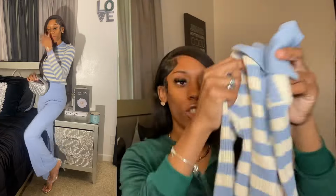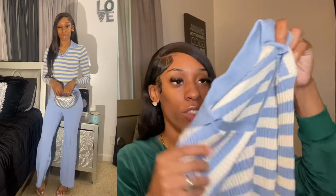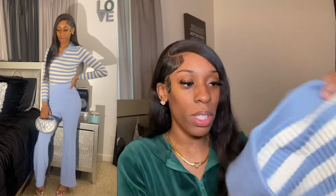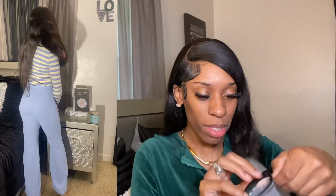So I went ahead and got this shirt. I got this shirt in a size small. The shirt is from Shein. I went ahead and paired it with the blue pants. I'm going to show you guys the pants. But the shirt is super fitted. It fits really good. Super tight. It is kind of long and stretchy, but that's cool. There's nothing wrong with that. Everything don't always got to be short and cropped.